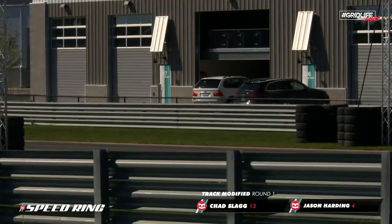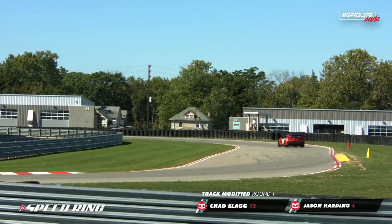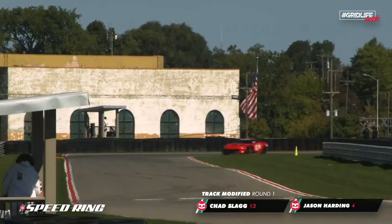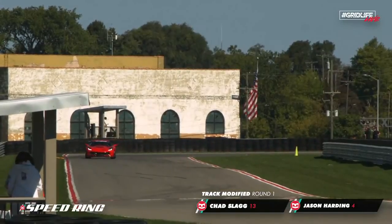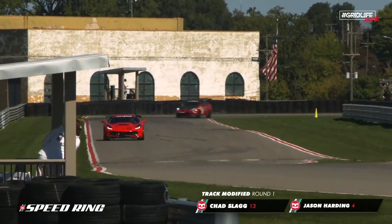All right, so Jason Harding crosses the finish line. And times come in with a 1:11.127 for Jason Harding, and Chad Slagg with a 1:16.846. So Jason Harding does win that battle. That was kind of to be expected.